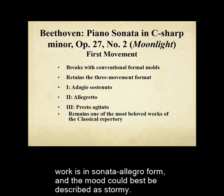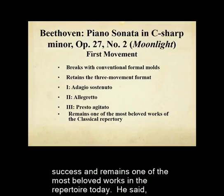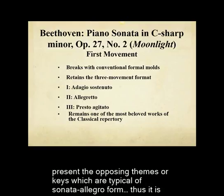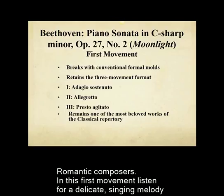Beethoven, ironically, was not as impressed with this sonata, although it enjoyed immediate success and remains one of the most beloved works in the repertoire today. He said, "Surely I have written better things." The first movement has elements of a development section and recapitulation, but does not present the opposing themes or keys which are typical of sonata allegro form. Thus, it is more easily categorized as a precursor to the modified strophic song forms of the Romantic composers.